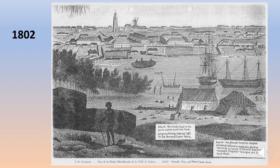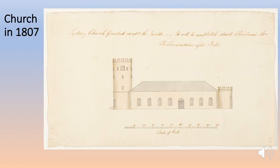This is a nicely detailed sketch by the French ship artist Lazure in 1802, showing the second square clock tower near the windmill in the skyline. This tower collapsed in June 1806 due to another fierce storm. The next month, Governor King laid a foundation stone for a new round tower this time. This tower was completed in May 1807 when the fourth governor, Captain William Bligh, of Mutiny on the Bounty fame, installed 8 small bells brought over by the second governor, Captain John Hunter.